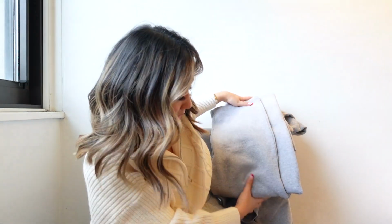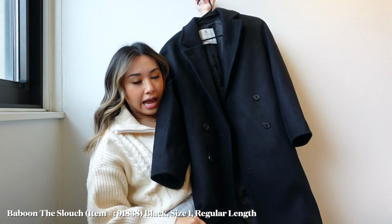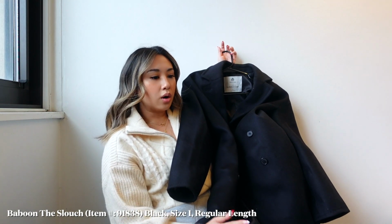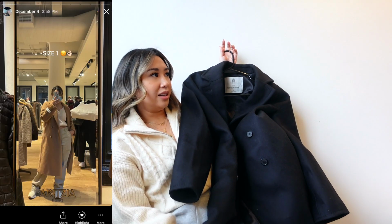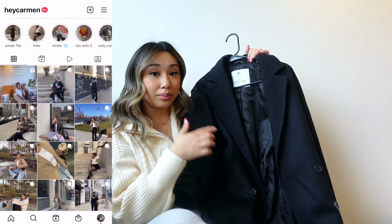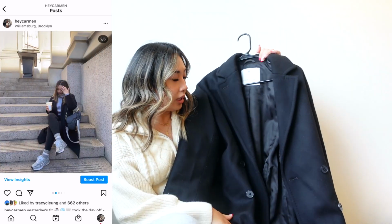And then my last thing from Aritzia is this coat right here, and I just love it. I actually got a few iterations of this coat. So I got it in size 2 in a gold camel color. I got it in a size 1 in a gray, relaxed camel hair material, and finally I have it in this black color. It's a size 1 and it is cashmere and wool.